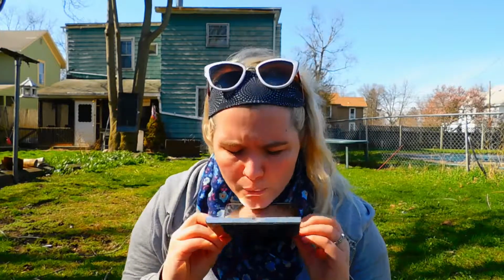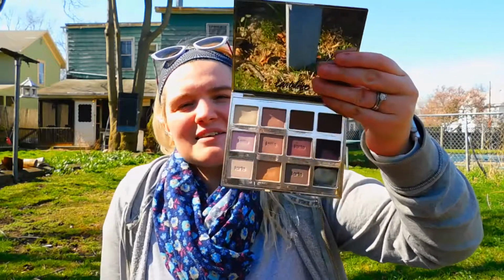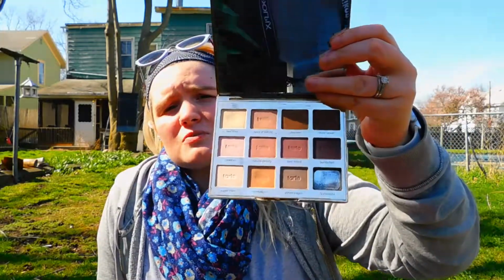Alright, so the next palette I have is the Tarte Tartelette palette, and I got this palette just because it was all matte. But sadly, I broke one of the shades in it. I broke the black shade, and it was just horrible, especially trying to clean it. Some of the shadows are still kind of affected with the black in it. But yeah, that's just what the palette looks like.